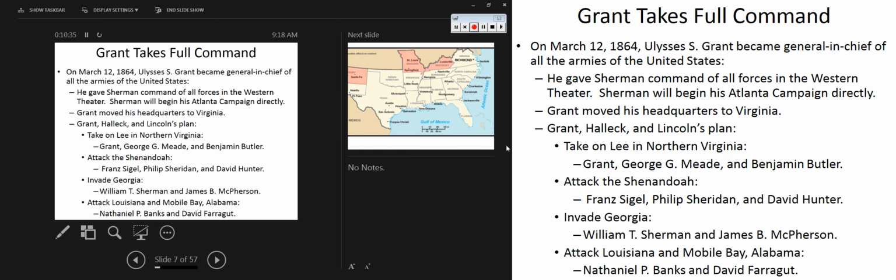So Grant gains full command of the Union Army on March 12, 1864. He's actually brought to Washington, and he comes into the White House, and Lincoln's trying to introduce him to this crowd of people that are excited to see him. Grant's about my height. He's like 5'7", not a really tall guy. So they actually put him up on a couch so everybody can see him in this particular meeting where politicians and other generals want to meet Grant for the first time.